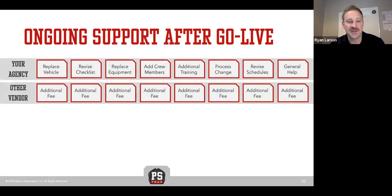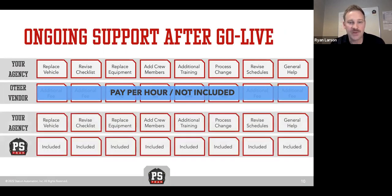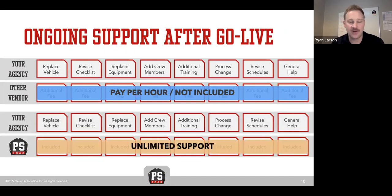After the initial implementation, again, as you all know, with any software program, there's always changes that need to be made along the way. And typically with other software systems, you have to pay an additional fee, like a per hour fee, to have help with that. With PS Tracks, all the changes are included. So for example, if you buy a bunch of new assets and your vendor sends you over a spreadsheet with all the assets on there, you can load those in yourself into the system if you'd like to, or if you don't have time or don't want to deal with it, you can just send those over to the PS Tracks build team, and our employees will help load that into the system and get it all set up for you.